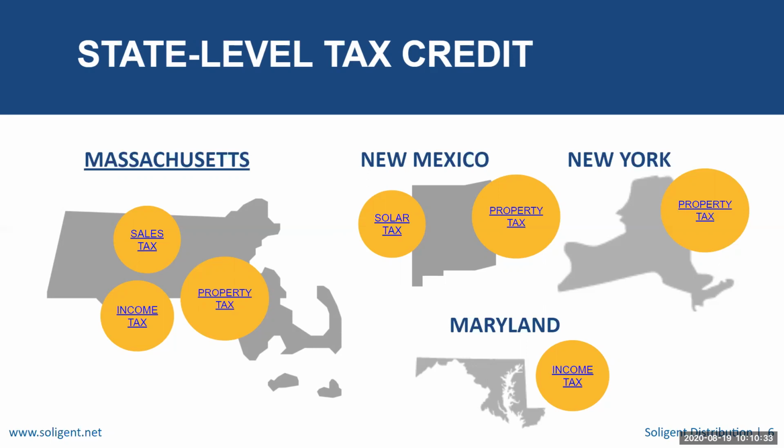I would also suggest looking at state tax information. This year in 2020, New Mexico actually passed the New Mexico Solar Market Development Tax Credit. This bill provides a 10% tax credit for up to $6,000 for solar energy systems. So for New Mexico, in addition to the federal ITC, you can claim this new development tax credit and also property tax exemption. Property tax exemption is a pretty popular one among states, so see if your state qualifies for that.